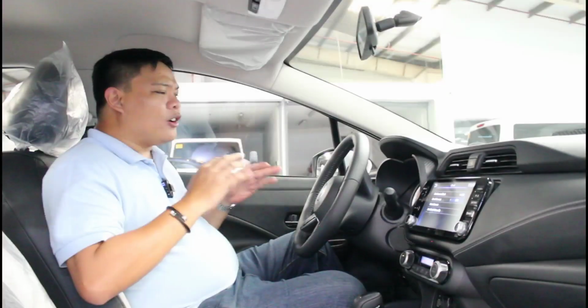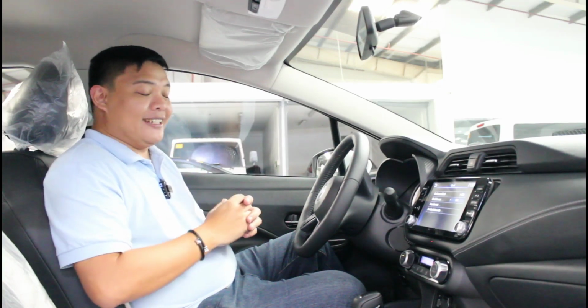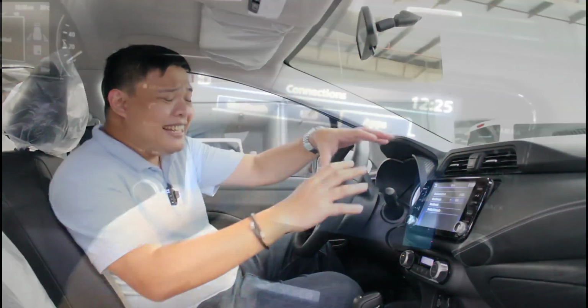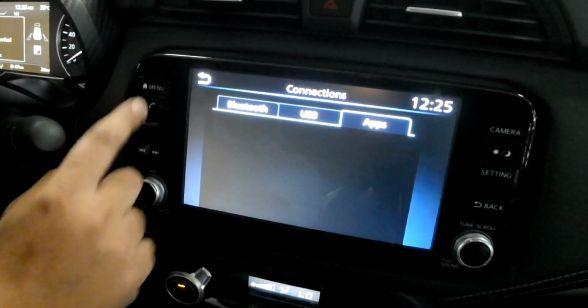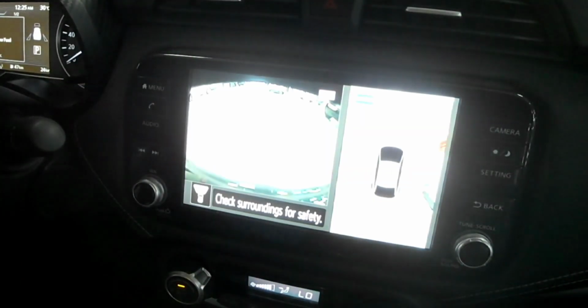A lot of the tech that this car offers was unheard of in this segment, but now it comes as a pleasant surprise. For starters, you get this 8-inch infotainment screen that has Apple CarPlay, voice recognition, and an around view monitor.